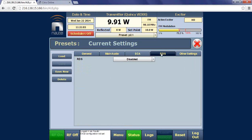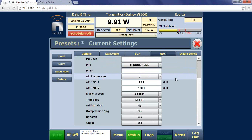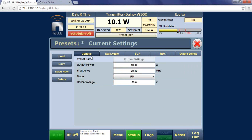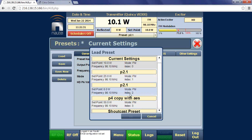Now I did see a question come in here on the RDS. So here on this preset it's disabled. But if you do enable it, you're going to see that it's going to provide you with a number of different options. And any changes you make, as soon as you change it, it's going to ask you to save it. You can also load a different preset. We could change the preset here. All of the presets you'll notice are quite low for the set points because we only have a 50 watt dummy load connected to this transmitter, so that's why it's set at 10 watts.